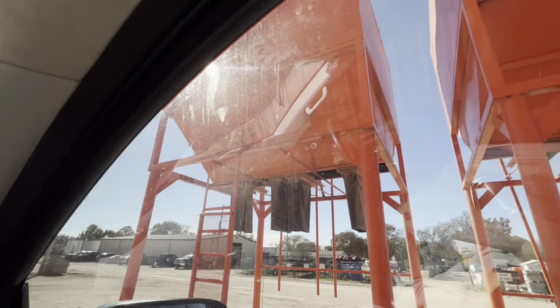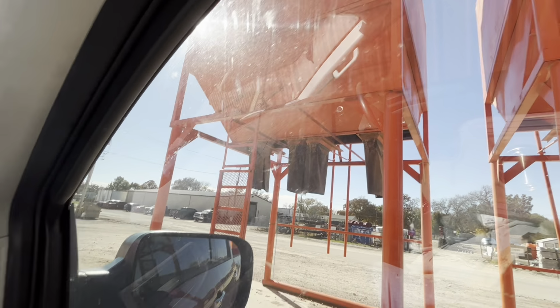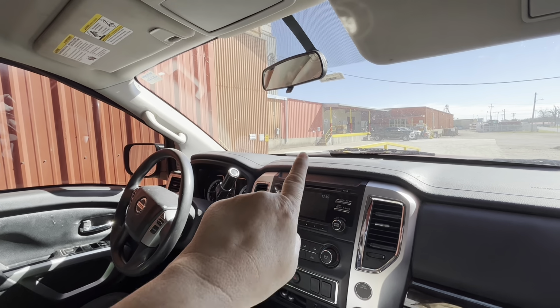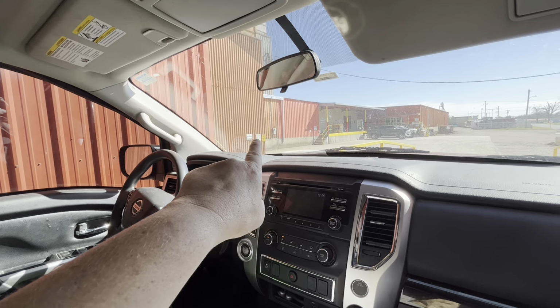Well, guys, we're in line to get some feed. Brandon just went inside. We were just behind a couple people, and now we are getting weighed. Then we will go pay for the feed, and then we will come back and get in line and actually get our feed. He should come out from right around this yellow sign. There he is. Let's see how much this bad boy weighs.